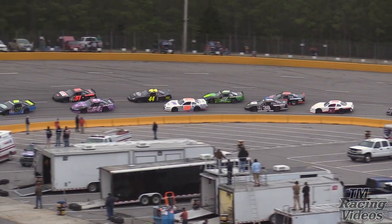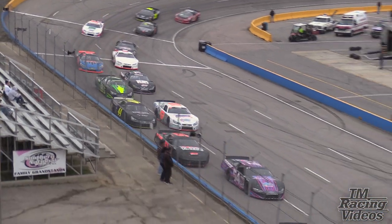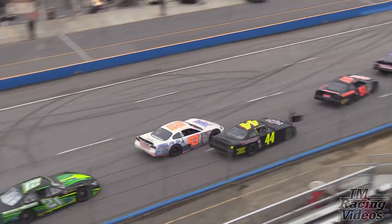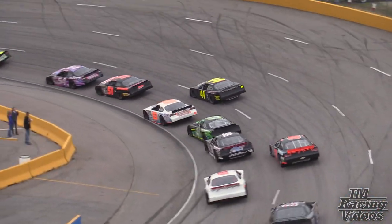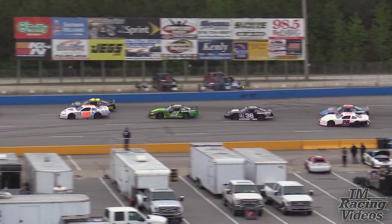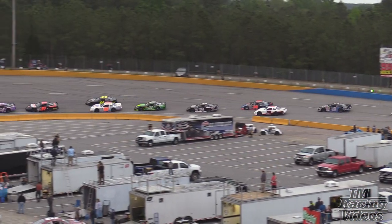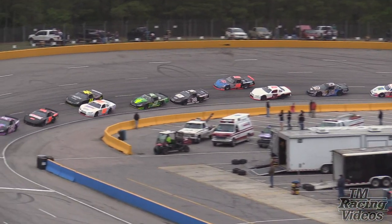Going down through turns three and four. Both of those cars racing out of the same motorsports stall. That's the Davis Farms, Wendell Davis taking care of those guys. It's the 63 of Tyler Matthews to the inside of the 44 of TJ Barron. Side-by-side racing for those guys down the backstretch. Side-by-side racing between the 18 and the 28 of Tyler Horn as well.